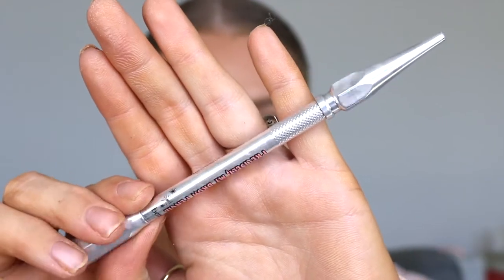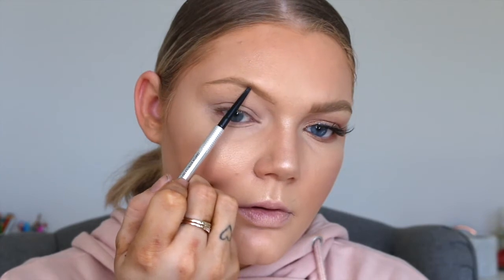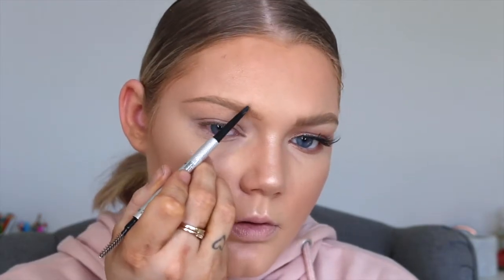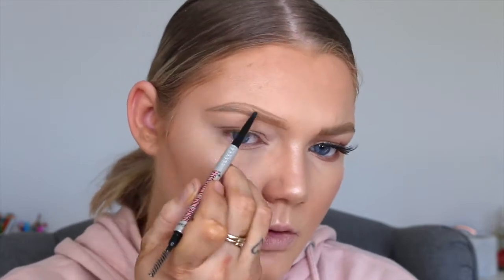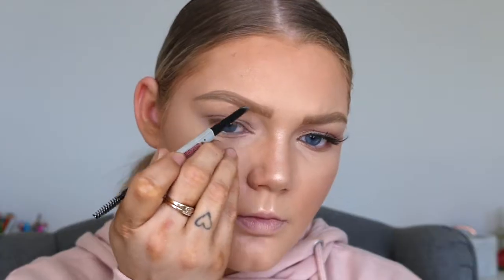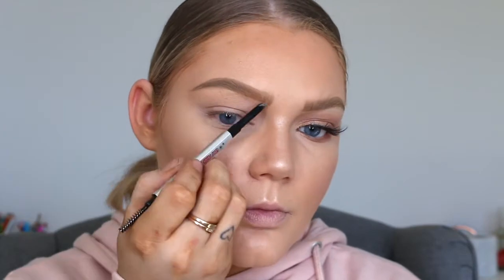For brows today, I am going to be using my Precisely My Brow from Benefit in number 2, and this color is honestly phenomenal. It truly is amazing. If you are a blonde, it's just the perfect ashy color, and the way that I like to use my pencils is use Precisely My Brow to outline my brow and fill in the front. I use my finger to disperse the product a bit and lighten it a bit at the front, and then I go on with Goof Proof in number 2 also, and then I just fill in my brow. I just prefer it this way because I find if I use just Precisely My Brow, I run out of it too quickly.